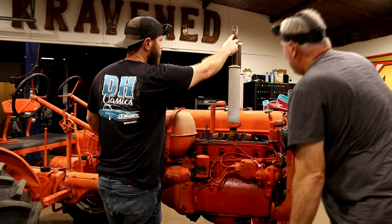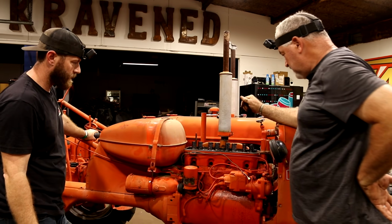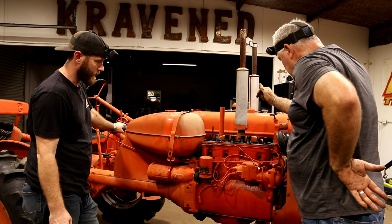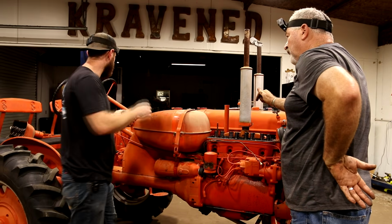So water came in through here, that valve's open, and it went straight down into that piston and filled it up. I really don't want to pull that head off. Do we want to try rocking it without the head? Yeah, let's try that.